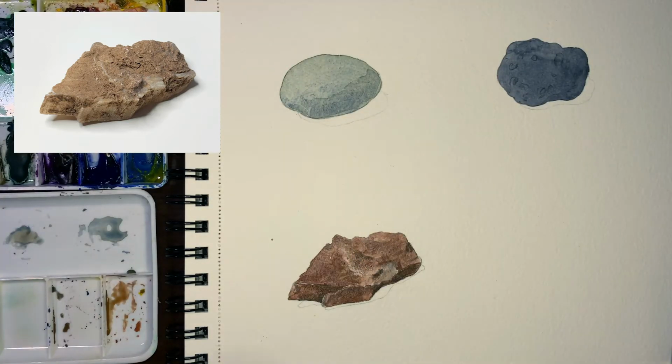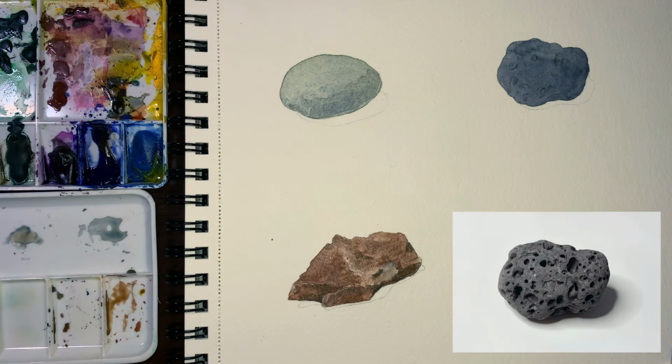So now we're going to transfer to this last piece over here. This one looks pretty uniform, and we really need to convey some volume. I really have to focus on deepening the dark areas and letting this overall hue shine as the light area, because it's such a matte, dark rock.